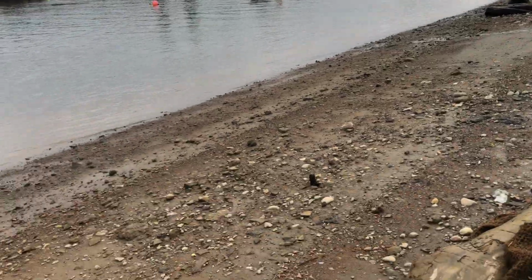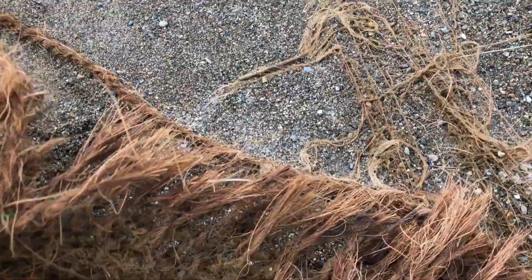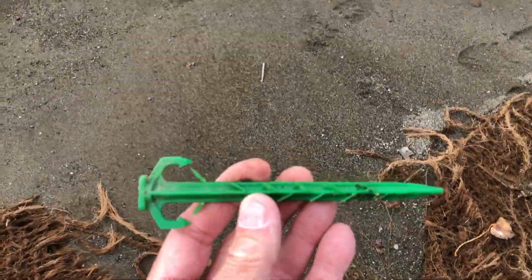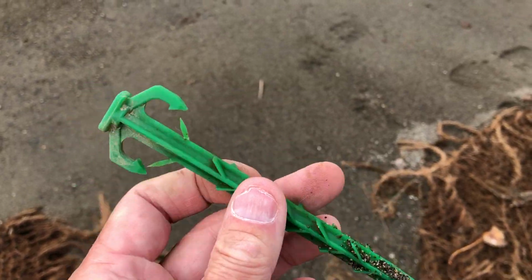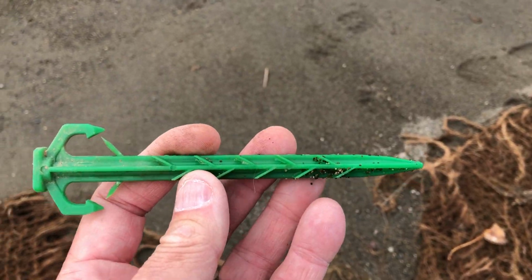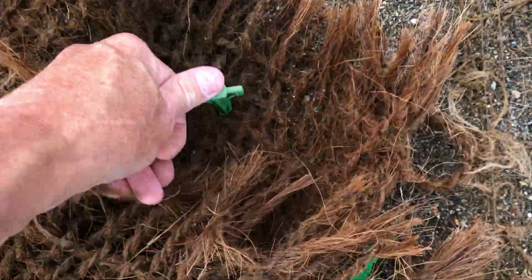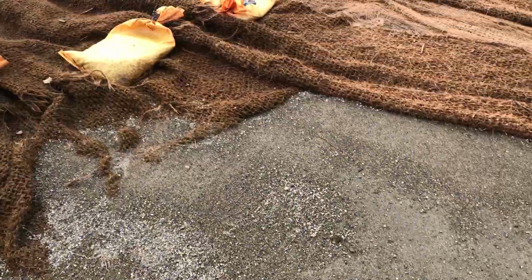So anyway, the other feature here is we're trying to make this biodegradable. So to hold the blankets down, the contractor found these biodegradable bioplastic stakes. Unfortunately, they're only 6 inches and they don't really hold well. So not sure how that's gonna work, but for now they're mostly using sandbags.